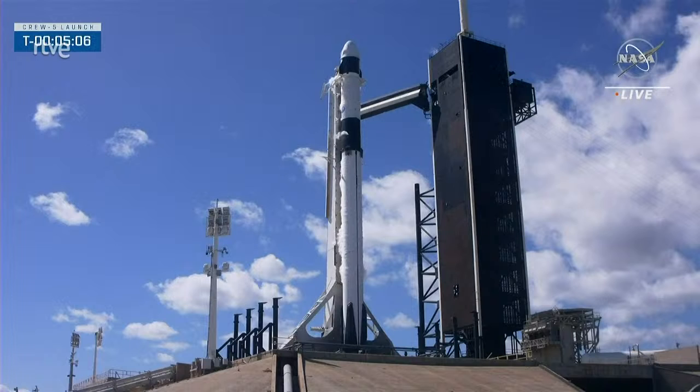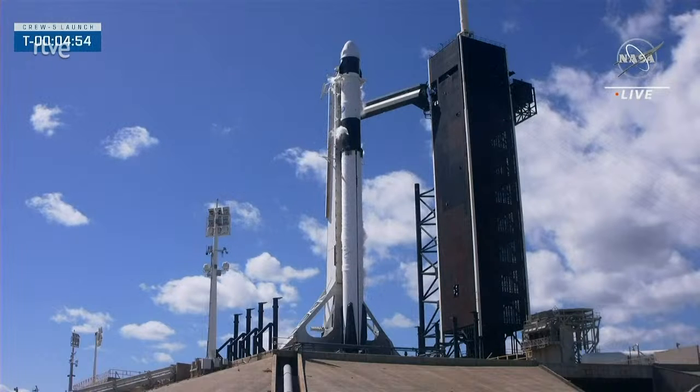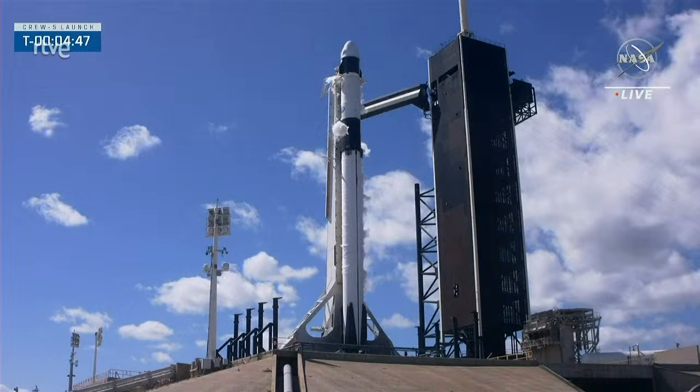Coming up in just a few seconds, we should hear that Dragon is in terminal count. Dragon is in configure for terminal count. All right, there we heard that call. Dragon onboard computers have now taken control of the vehicle.